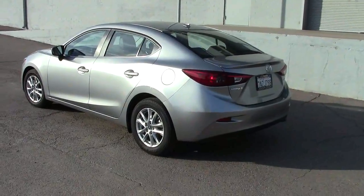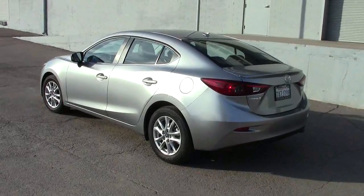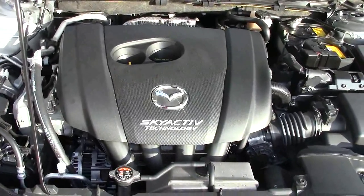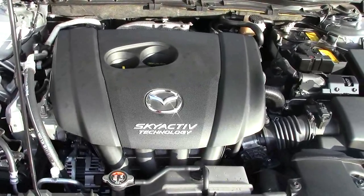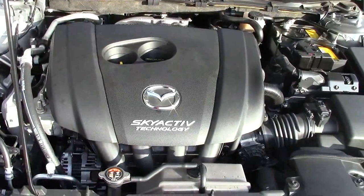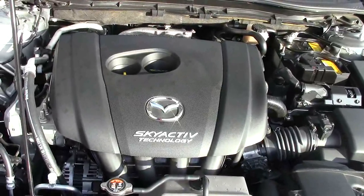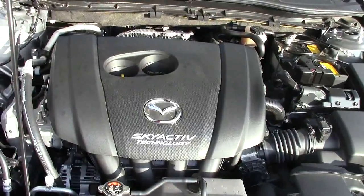By the way, the Mazda 3 does come in a hatchback, but I find the sedan with the trunk far more practical. Of course, the choice is yours. If you're a big spender, you can get the 2.5 liter 4-cylinder putting out 184 horsepower with a 6-speed, either automatic or manual, as found in the Mazda 6. Instead, I had the 2-liter 155 horsepower with a 6-speed automatic rated at 30 to 41 miles per gallon, which is slightly better than the 25 to 37 you get on the Mazda 6 engine.